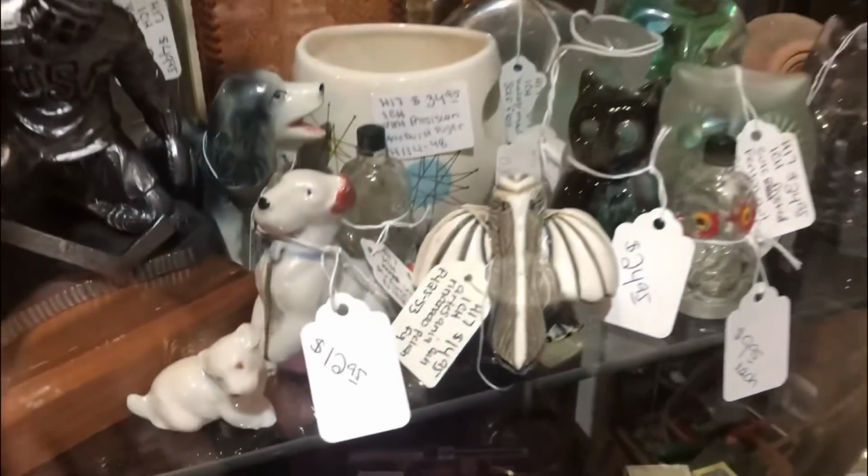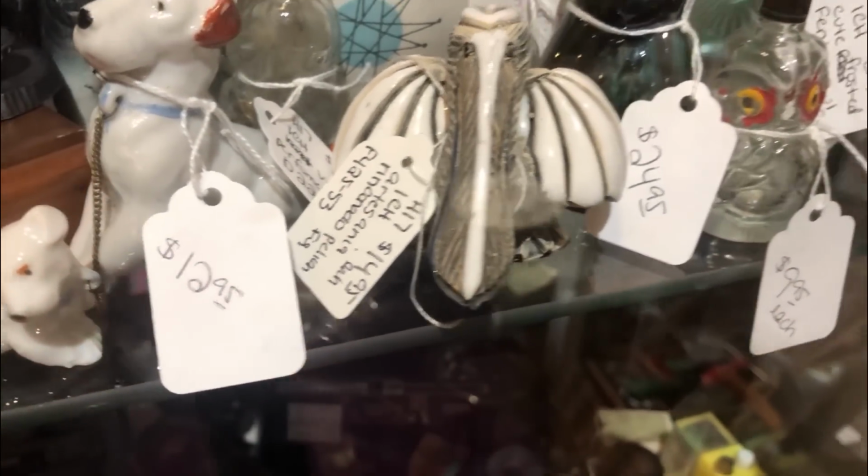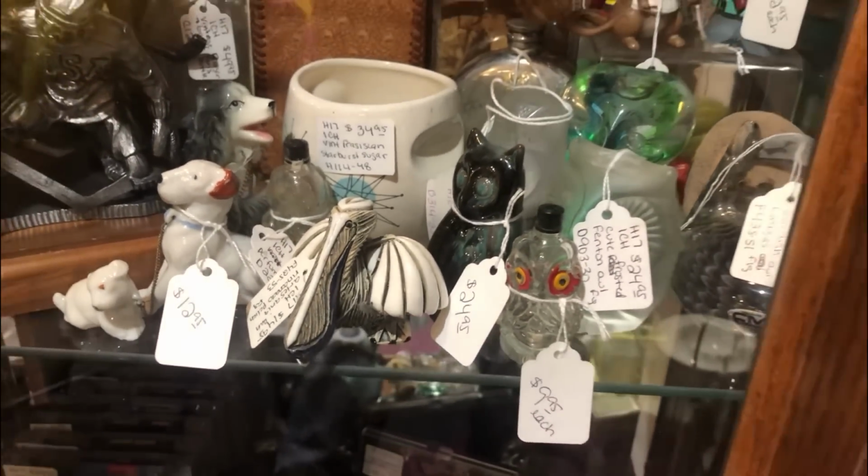I don't think I've shown this Rinconada before. If somebody wants a pelican, $14.95 is a fair price for collectors. Pelican.